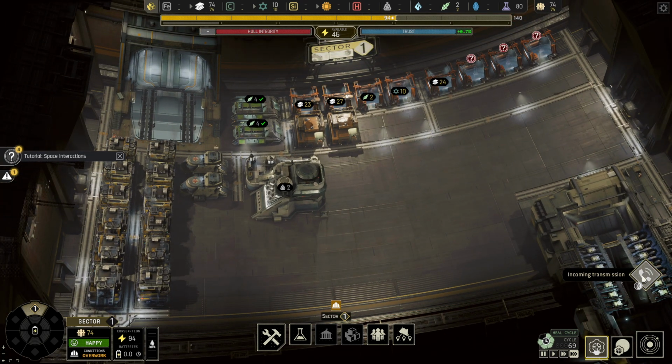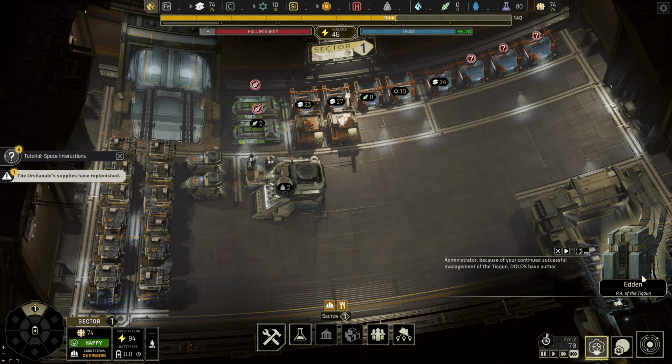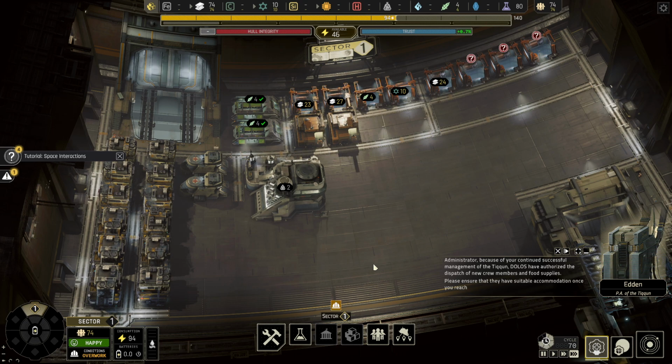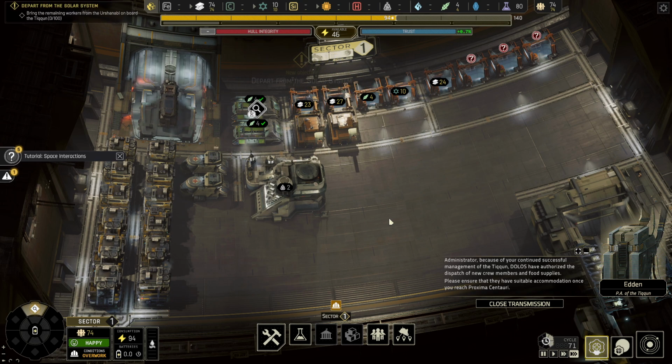Incoming transmission. Administrator, because of your continued successful management of the Tycoon, donors have authorized the dispatch of new crew members and food supplies. Please ensure that they have suitable accommodation once you reach Proxima Centauri. Administrator, a new request awaits your attention.